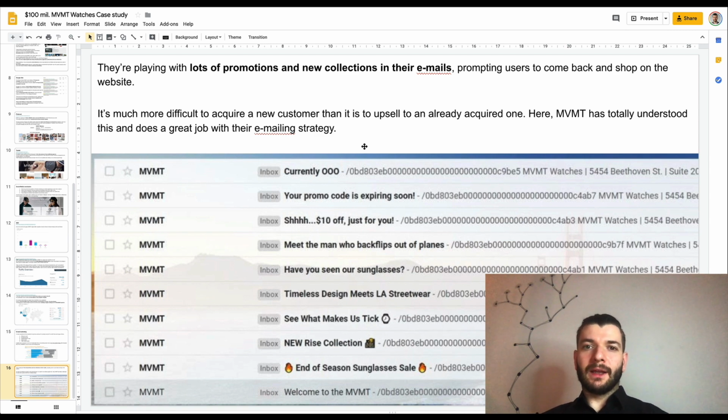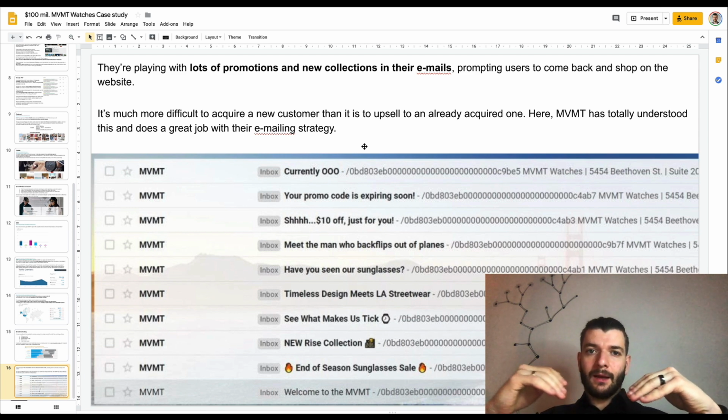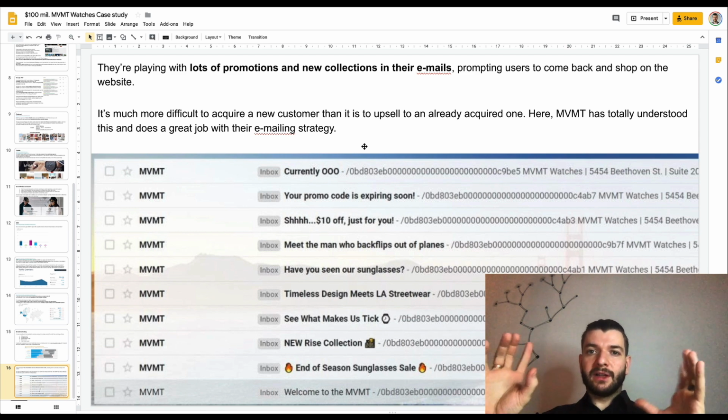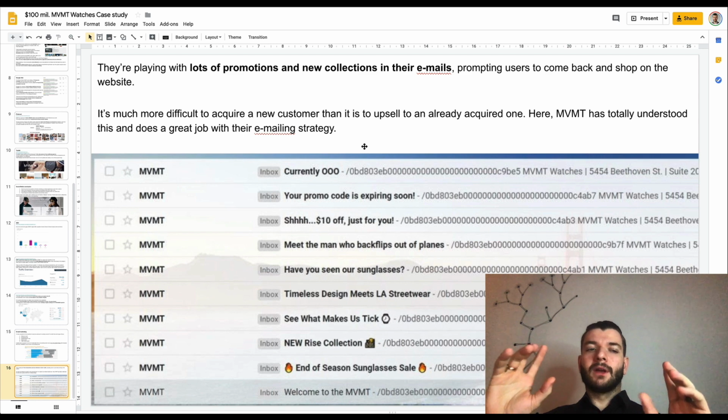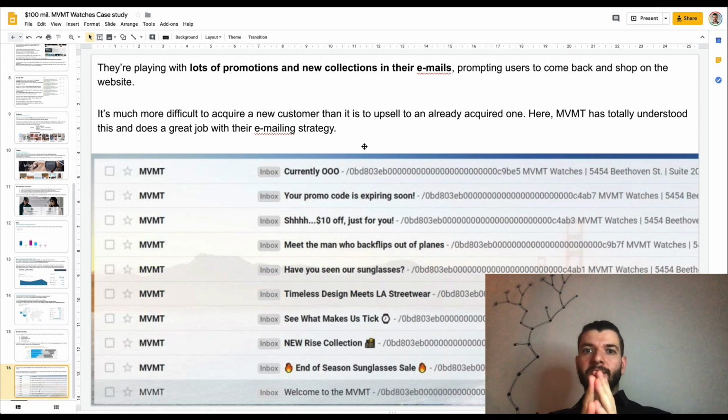Overall, they started by validating their message with crowdfunding, with Kickstarter and Indiegogo. Then they expanded with micro influencers, and it's still a good opportunity. Micro influencers are still very, very relevant. Then YouTube, then Facebook paid advertising, all of these strategies combined.